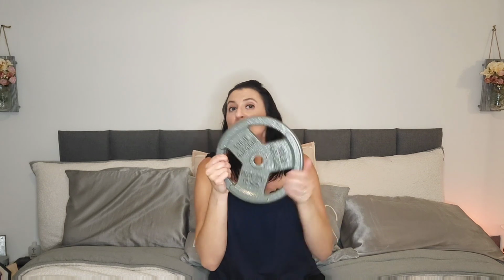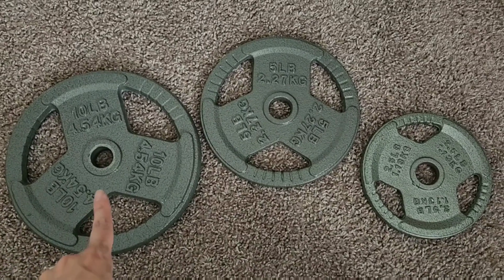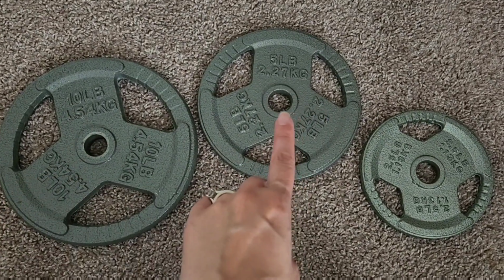So I have a bunch of these. Do you see how thin they are? They're nice and thin. These are 1 inch, but I think you can get them in 2 inch. And I've been working on weightlifting recently, and this is a 10-pound one. They get thinner the smaller the pound, like this is a 5-pound one compared to the 10-pound one. Can you see why I'm lifting weights?